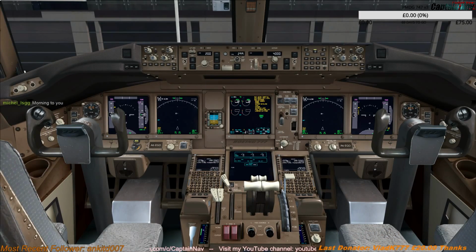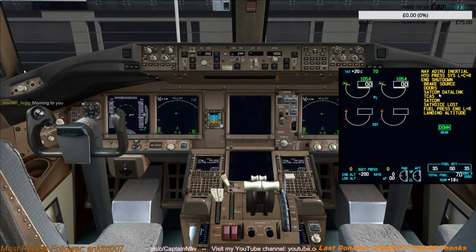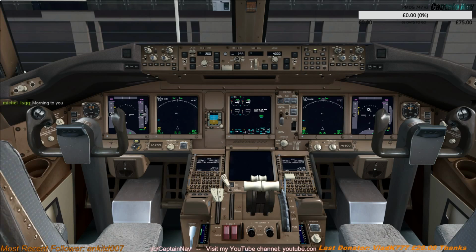Status, there's nothing on the status except TCAS, but TCAS is normal, so we can disregard that. And in the EICAS up here, nothing really abnormal. That's good. We're checking the aircraft technical log. It's all good, it's all working well. Got the chocks in place. We'll set the parking brake now. Parking brake is set, and yeah, let's get cracking.